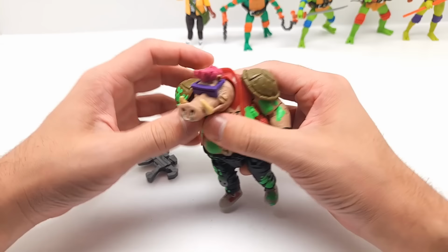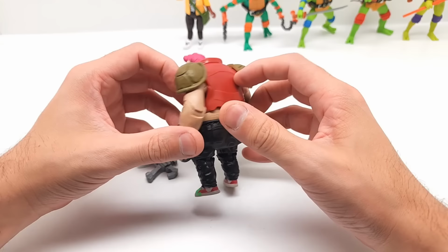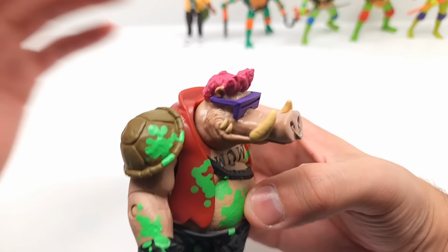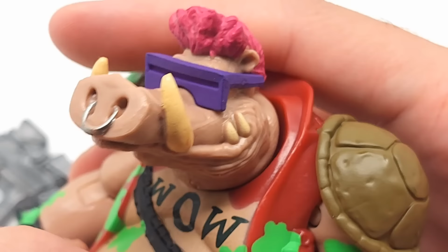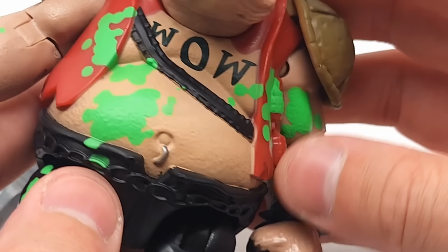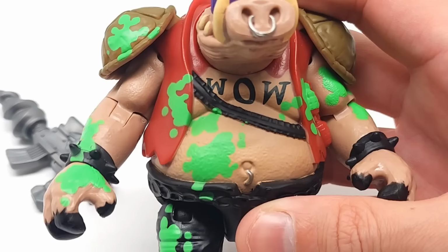We do have these really cool shell shoulder pads as a throwback to the original 1980s cartoon. As far as the head, too bad you can't move it up and down. You can really only turn it like this. So at least it's something. But look at this head sculpt. This head sculpt is beautiful. Look at the paint, look at the hair, and I'm loving the sculpt. I'm loving the green that's splattered on him. Wow.